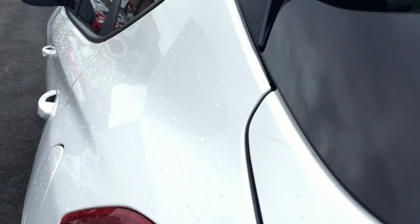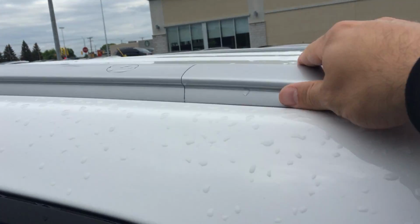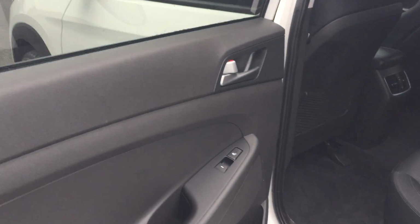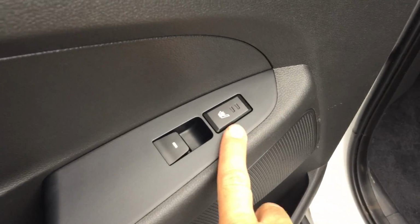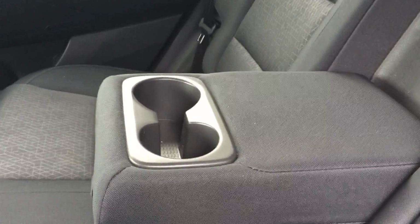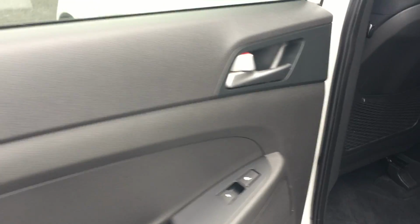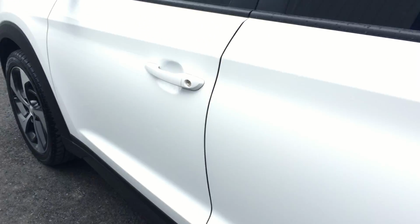So again, lots of nice features. You even have these rails, so you can put some rails across. If you have a bike carrier or kayak carrier, you have the ability to do that as well. Heated seats in the rear. Nice cloth seat. The middle folds down. Get some cup holders there. You got some rear vents. As you can see, just came out of the detail shop. Carpets are in nice shape. Everything's in really nice shape. 2-stage heated seats on both outside passenger seats.